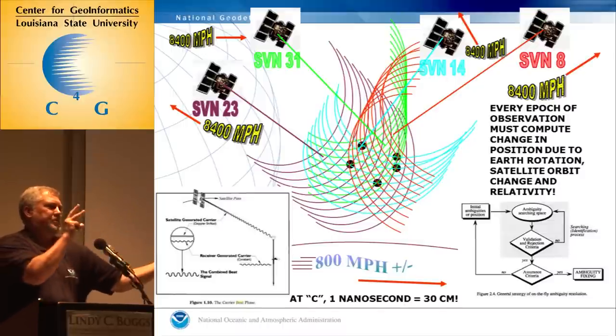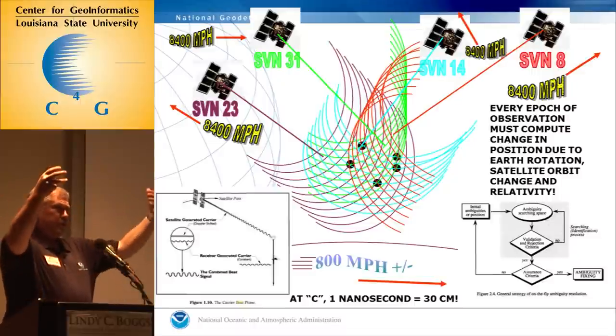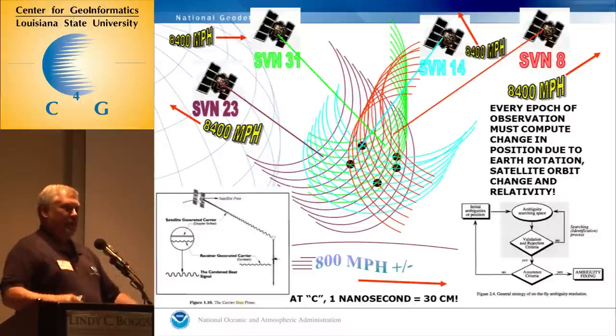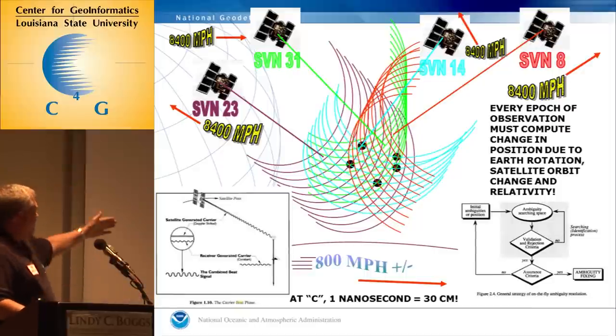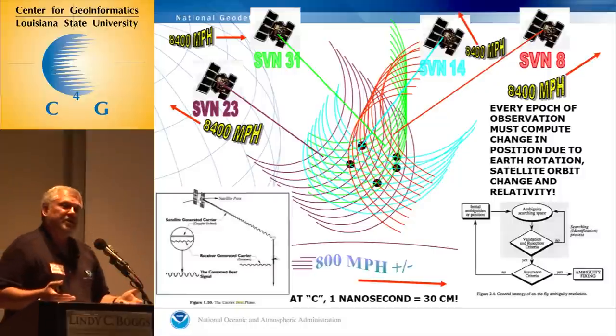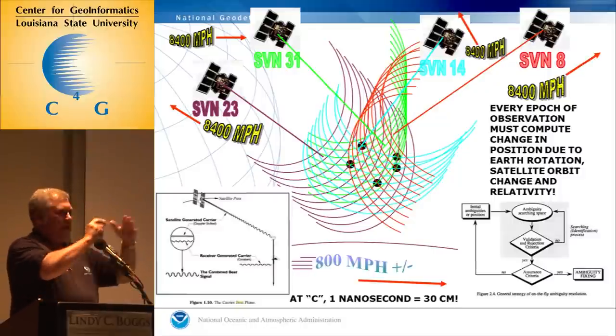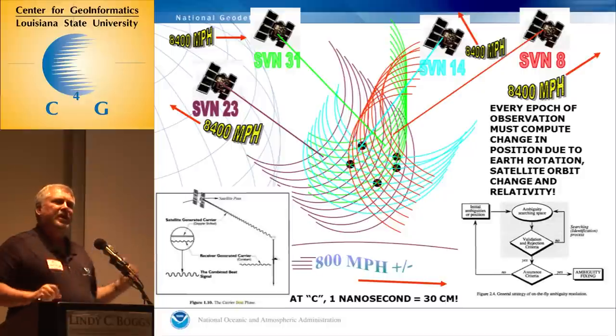It's compressing itself like Doppler, like a railroad train coming to you on the tracks. Woo! And it goes by you. Woo! Doppler. So as it's coming to you, it's compressing the signal. Well, the receiver has to take that into account. If it's leaving, going further away, it elongates the signal. The receiver has to take that into account and create what's called a beat phase.